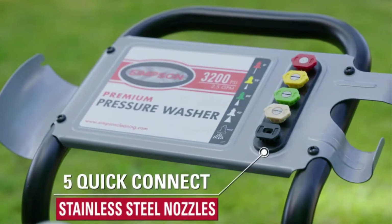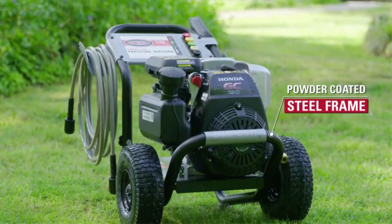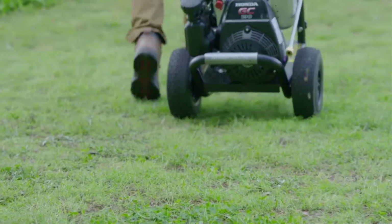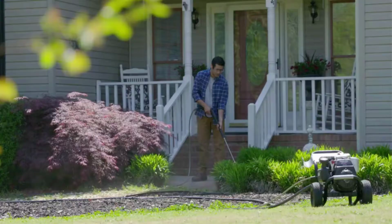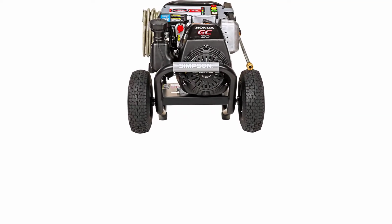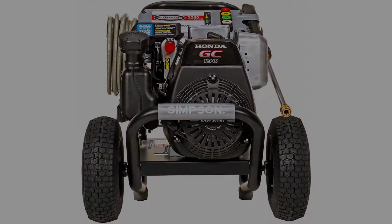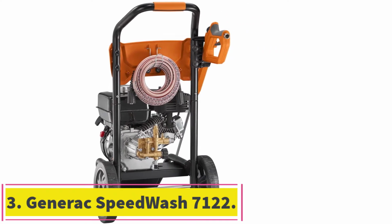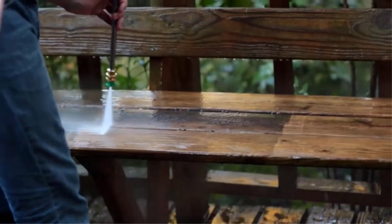And just like the best models on the market today, you can easily choose the right nozzle tip to suit your cleaning need. Depending on the surface, choose between 0, 15, 25, and 40 degrees or soap. Since your safety is of utmost concern, the product is well designed to ensure that it doesn't blast easily. It also comes with a safety lockout and is made of heavy gauge materials which are welded together. At number 3. Generac SpeedWash 7122 Pressure Washer System, 3200 PSI.